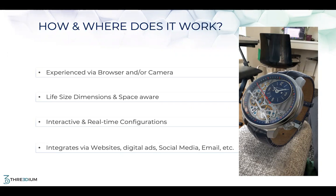Now, what's great too about 3D and AR formats is that they're fully interactive. So it allows you to view a product from any angle and to configure in real time with zero latency. And what's great about both our 3D and AR formats is that we serve them through iframes, which allow you to place them on your website, within your e-commerce store, within banner ads, and even on social media. So this allows you to use the very same 3D model across different online channels without any additional work involved.